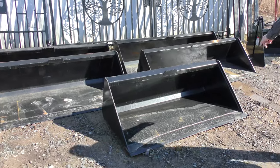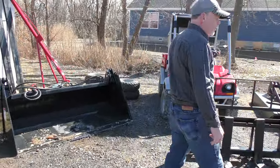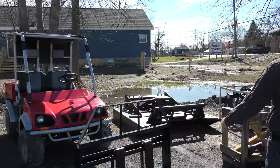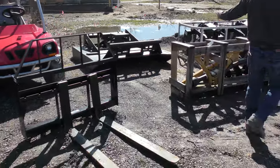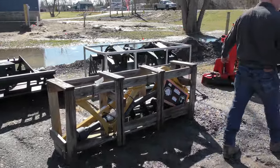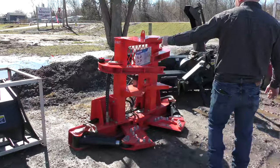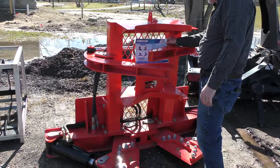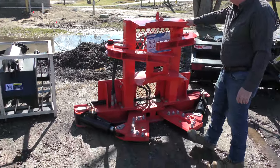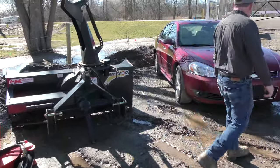We got the skidster attachments. Look at all the buckets we got. We got the three-way bucket in here. Got the little Yerf dog cart back there. Got the brush hogs in here. Three-point post hole diggers. Grapple bucket in there. This thing's brand new. This is your skidster tree shears right there. Brand new, really nice implement right there. 3-point hitch snow blowers in here.